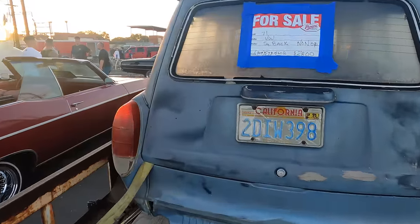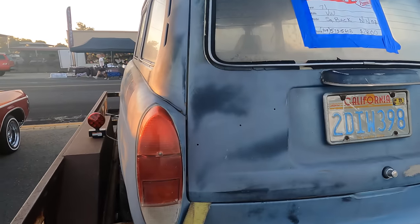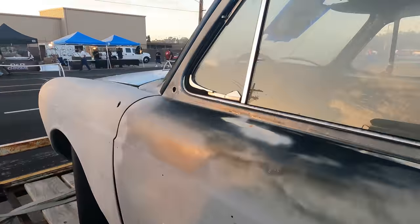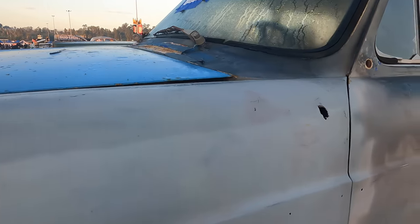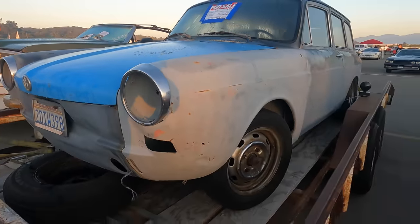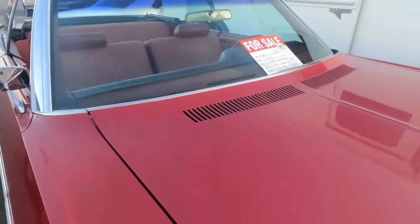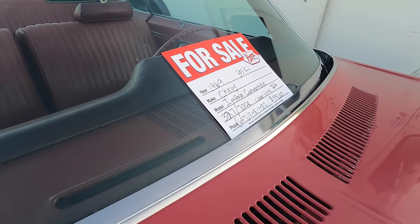Okay, this one's a lot easier to see. It's been parked since 1994, according to the license plate. But it is on non-op, so it's pretty easy to get registered in California. Little hole there in the fender. And we got this '69 Impala convertible for $35,000, 327 powered.